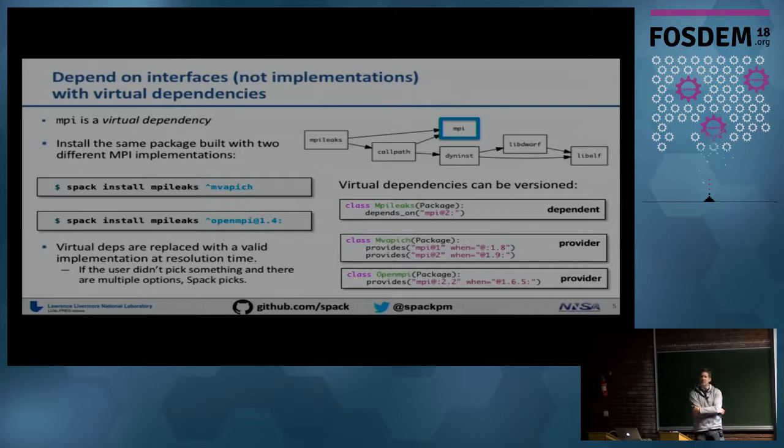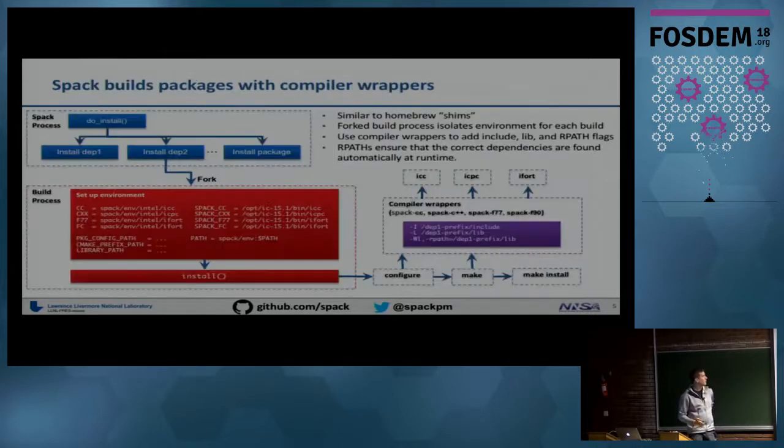And so packages in Spack don't depend on either of those two implementations. They depend on MPI, and you can swap in an implementation. So essentially, the MPI-using package here would depend on MPI maybe at 2 or higher if it requires the MPI 2 interface. We can version these interfaces. And these two packages provide the interface at other versions. And so essentially, you can swap any of those into the build using the same command line syntax. You can tell it which MPI to use.